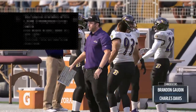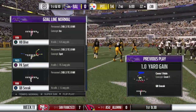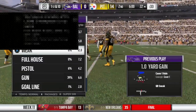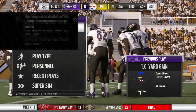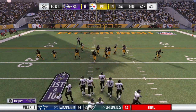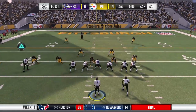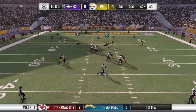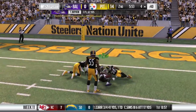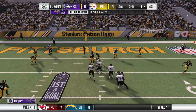Second quarter now. Brandon Gaudin, Charles Davis with you. It's the Ravens who have the football, and they're on the move here. They've got it 1st and 10. And here comes play number 6 on this drive. This time, Boykin looks to throw. This will be caught inside the 10. And all the way down inside the 5 to the 4. Looks like the defense in press coverage here.